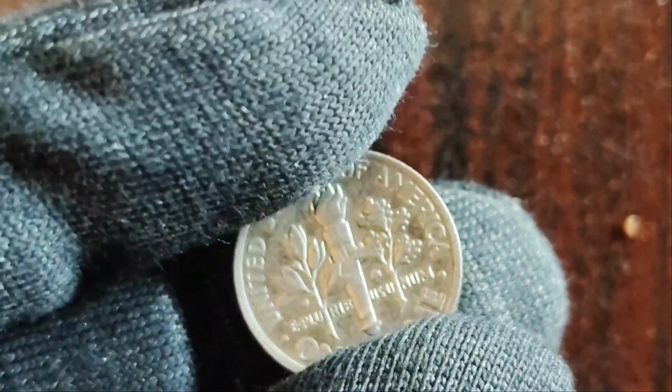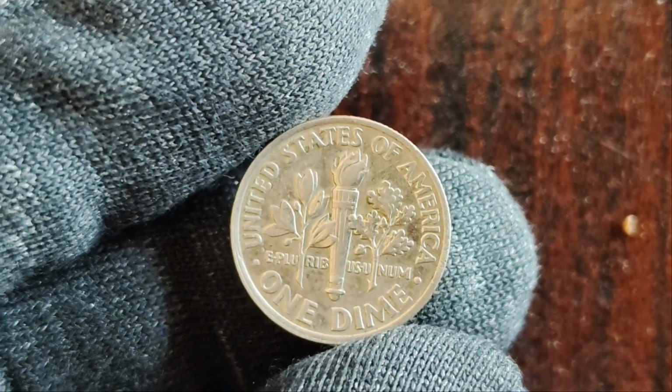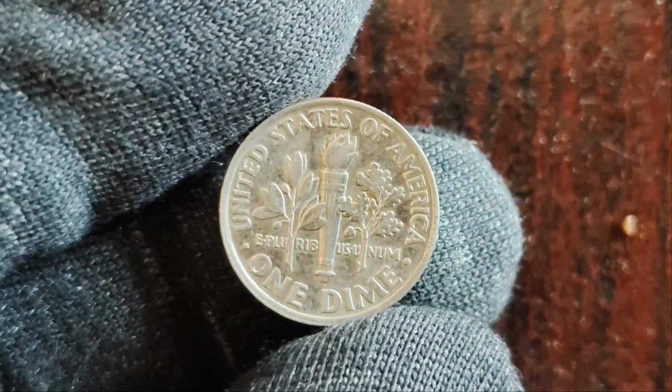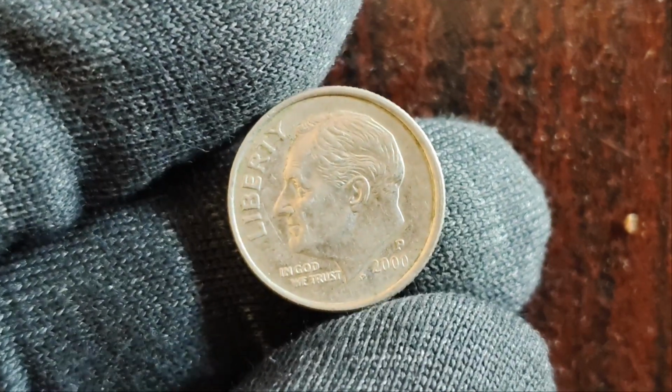Now, you might be wondering how to tell if you have a 2000 P dime worth $1.7 million in your own collection. Well, first and foremost, you'll want to look for the P mint mark on the coin. This will indicate that the dime was minted in Philadelphia in the year 2000. Next, you'll want to check the condition of the coin. A 2000 P dime in mint condition will fetch a much higher price than one that's been circulated or damaged.